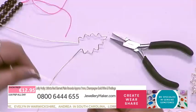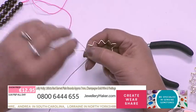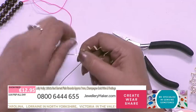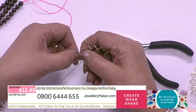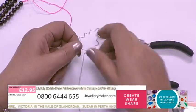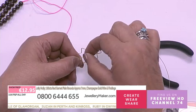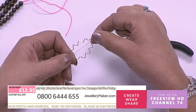Okay, so I'm going to take the end of the wire, I'm just going to wrap three or four times round what will be the stem of the leaf, just to secure it. There we go, squidge that up. Right, so that's at the base of the leaf. And then we're going to take this up to the top, there.